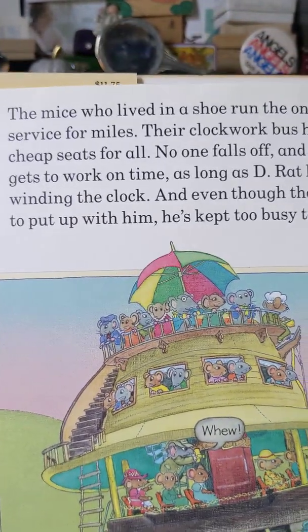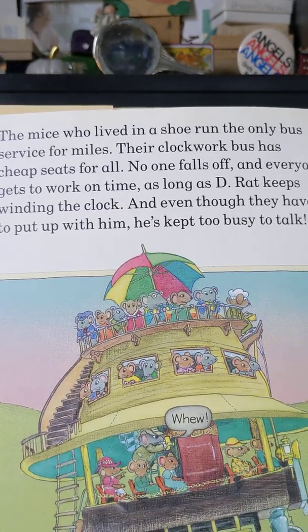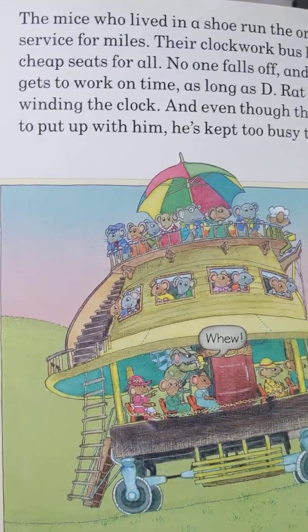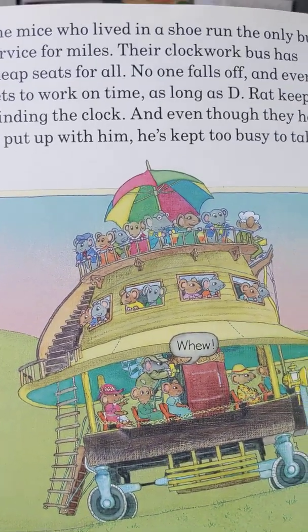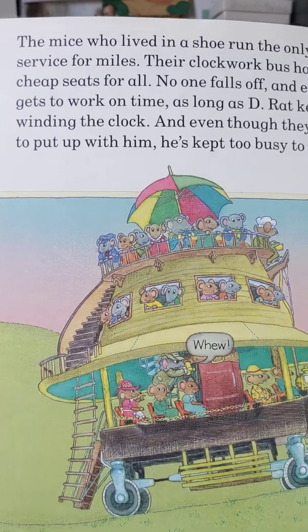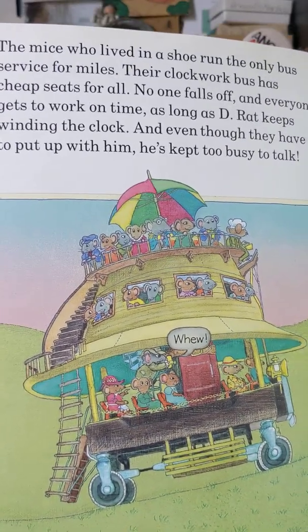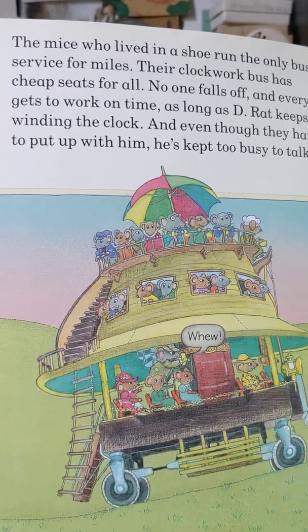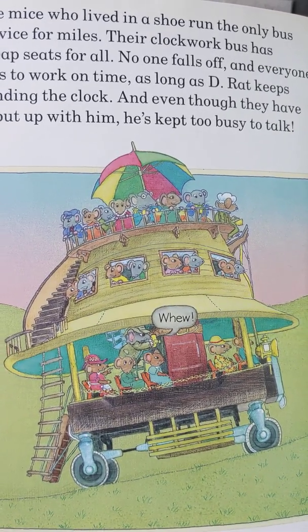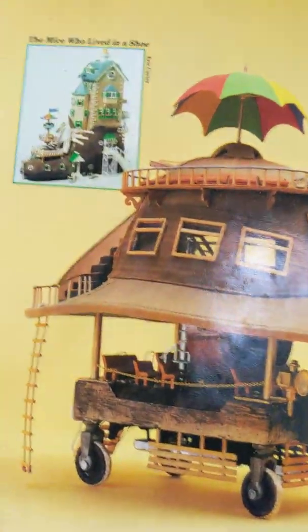And so the mice who lived in a shoe ran the only bus service for miles. Their clockwork bus has cheap seats for all. No one falls off, and everyone gets to work on time, as long as D-Rat keeps winding the clock. And even though they have to put up with him, he's kept too busy to talk. And off they go. Pretty cute story, huh?